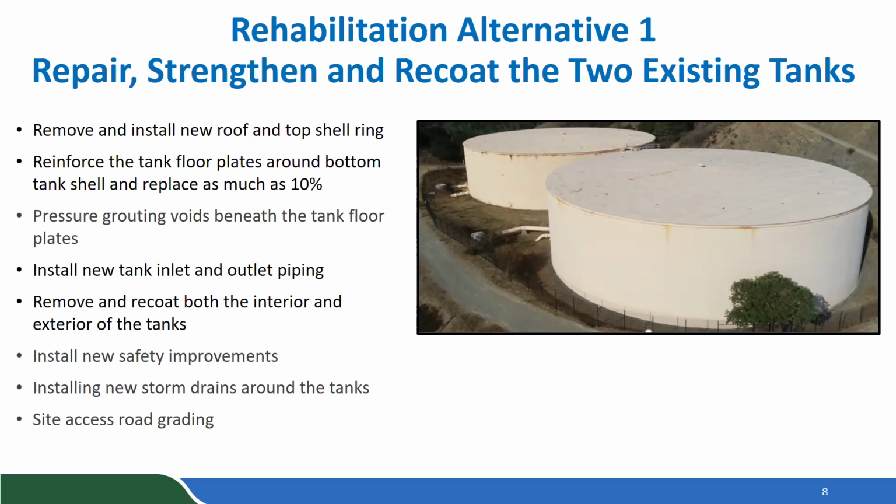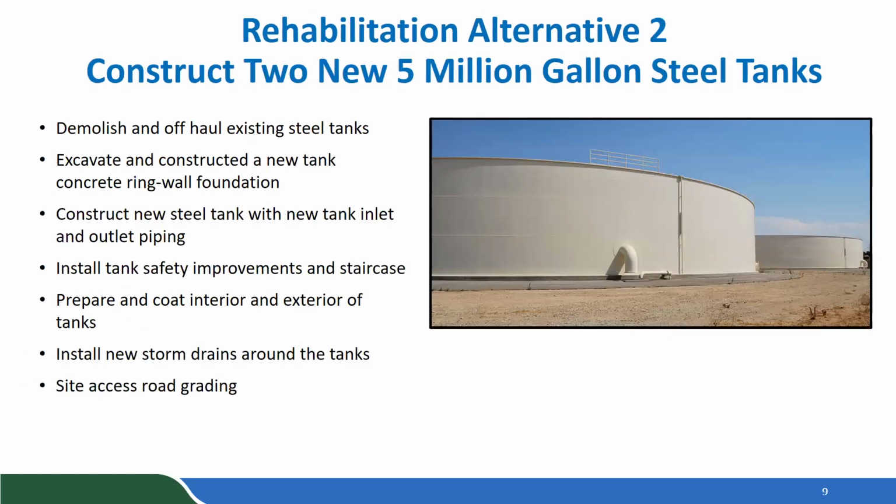The second alternative, if you could advance the slide, was to construct 2 new 5 million gallon steel tanks. And the second alternative would involve demolition and off-hauling of the steel, and excavating and constructing a new concrete ring wall foundations with anchorage for the tanks, construction of new steel tanks with inlet and outlet piping, and new storm drains around the tanks, and site access road improvements similar to the first alternative.